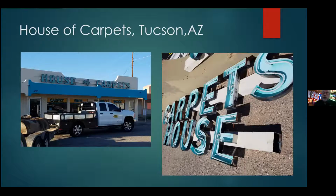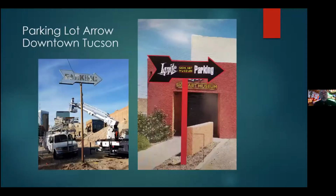And so what we've done so far is, the city, when they took it down, cut it into 3 pieces and broke 5 units of glass in the process. We've got those repaired, and now it's just a matter of getting it up on the building, getting it up at Ignite here in the future.